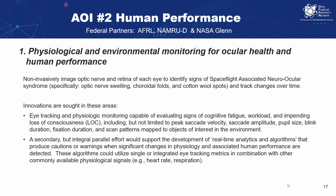So there are kind of two main components to this area. There's the measurement itself that's looking for those types of indicators, as well as indicators of cognitive fatigue, workload, and impending loss of consciousness. And then there's the problem of taking that information and using it to actually generate some kind of an alert or an alarm and identify what that threshold should be without too many false positives. That alert can be based on just the eye tracking metrics by themselves, or it could be in concert with other available signals like heart rate or respiration or things like that. Next slide, please.